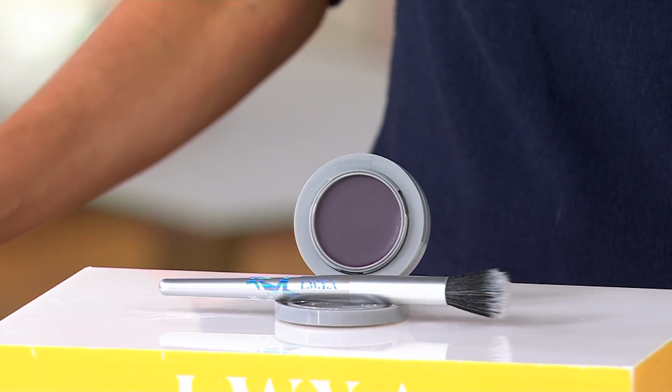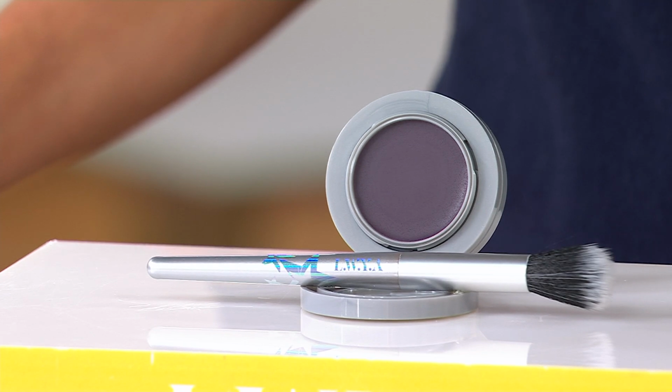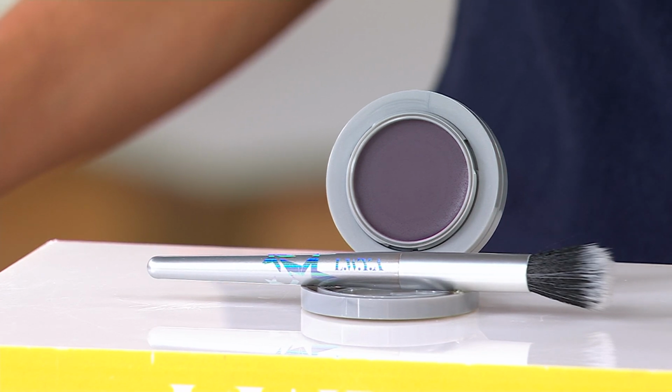Blush was a boring category in color cosmetics. I didn't really understand the need for a blush. I didn't know where to apply it. I knew if I applied it wrong that it would look clown-like, so then I would just skip it.